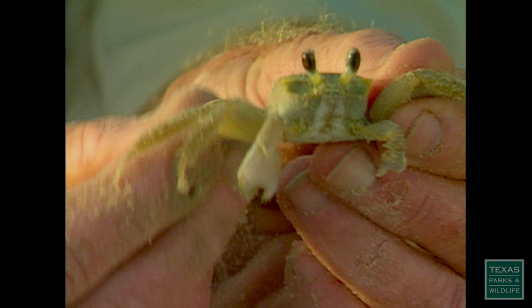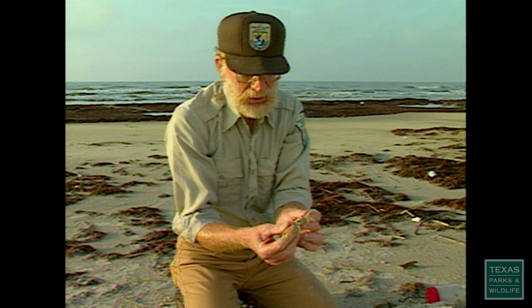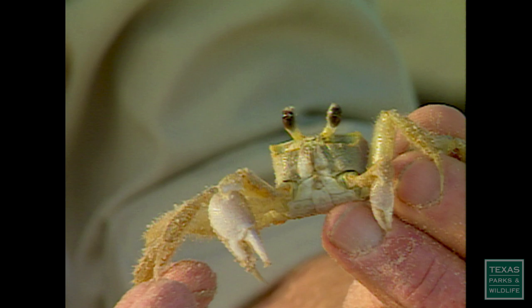They're basically a scavenger. They feed on most anything, live or dead, they can run across. But they're also little predators. They know how to get clams and little fish and things in the surf. And we're ready now to turn him loose and let him go back home.